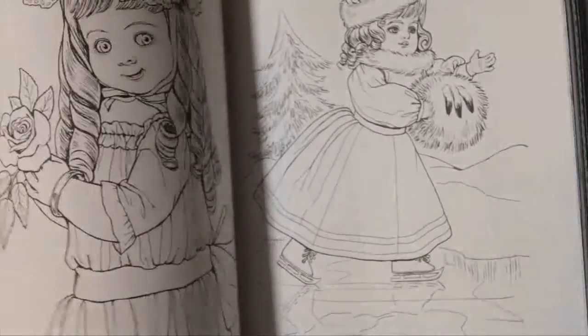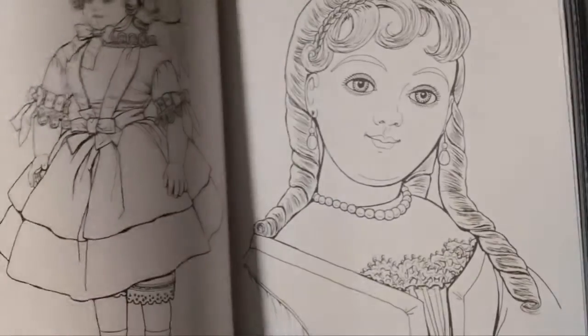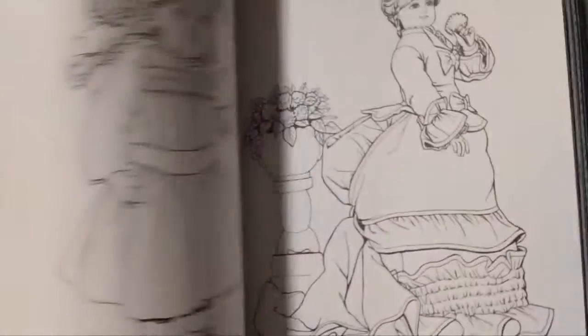I really, really need a better tripod setup because it's hard sometimes to get some of these bigger things all the way in frame. Whoops.